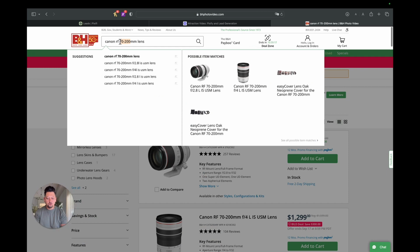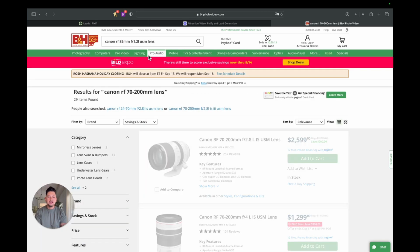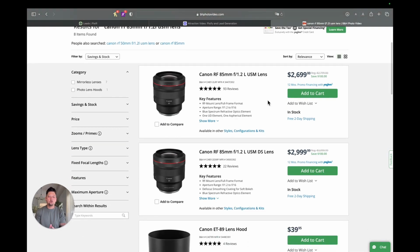Then we're going to go to an 85. 85 is my dude lens, is what I call it. This is also a 1.2 modifier, right? 1.2 lens modifier, 1.2 aperture lens. 26.99. Yeah, I paid that.